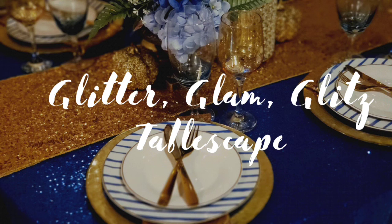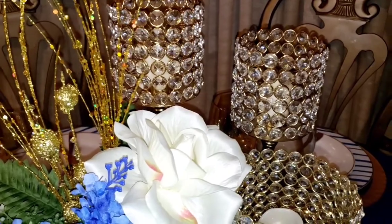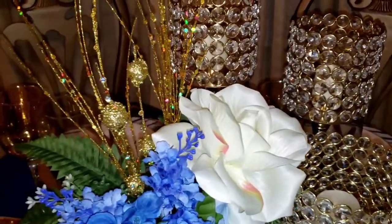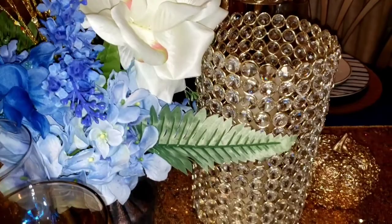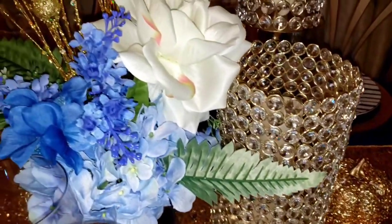The rules for this collab was to design a tablescape using glitter and make sure it's glammed up and glitz. So for my tablescape, I used the color scheme gold and royal blue.